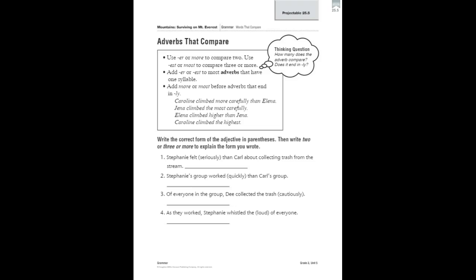Adverbs ending in ER, all right, compare two. And adverbs ending in EST compare three or more. For adverbs that end in LY, you're going to add more before the adverb to compare two, and most before the adverb to compare three or more. So here's our example. Stephen cleaned than Derek.